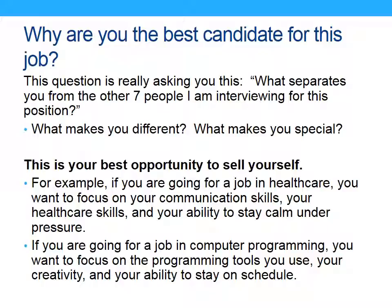So, you have to think about the job, you have to think about the position, and you have to think again about what are the qualities of somebody in this position that are the best qualities. If you're in healthcare: communication, healthcare skills, staying calm under pressure. If you're looking for a job in computer programming, you want to think about things like programming tools, your creativity, your ability to stay on schedule, which is really funny because programmers are always behind schedule. But at least it will demonstrate that you have an understanding of the system and the processes involved in the job.